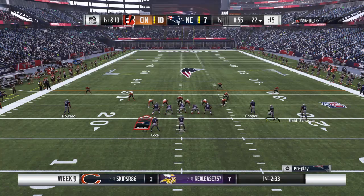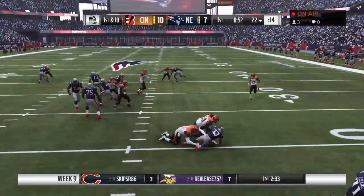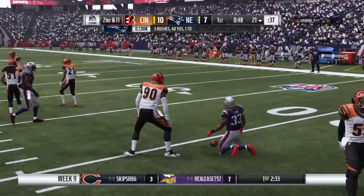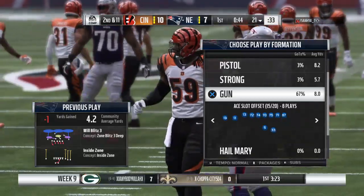And will they maintain that balance? Time to find out. Here's Cook as they begin on the ground. And he'll wind up losing yardage here back at the 21-yard line. That's going to go as a loss of a yard, and it'll be 2nd down.